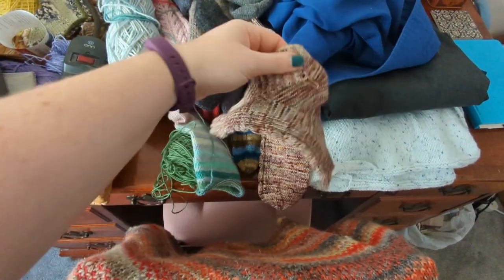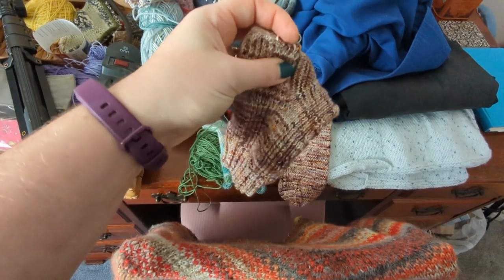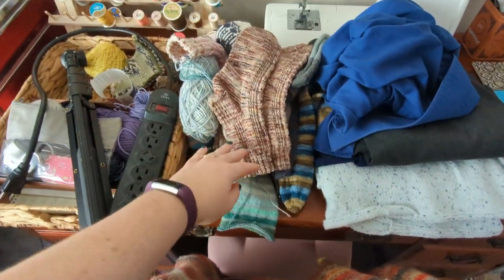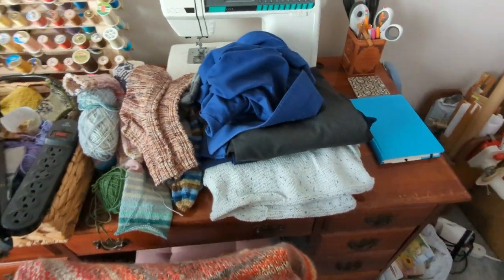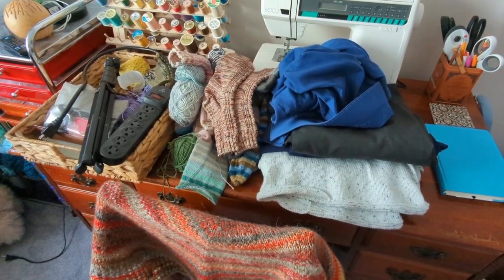These are a new pair of socks, but I dropped a stitch, so I caught it with a stitch marker. And so I just need to sew it up, and then I can wear them. But yeah, there's a whole pile of socks here to just deal with. So these are things that I just need to deal with as a part of wrapping up this calendar year would be nice.